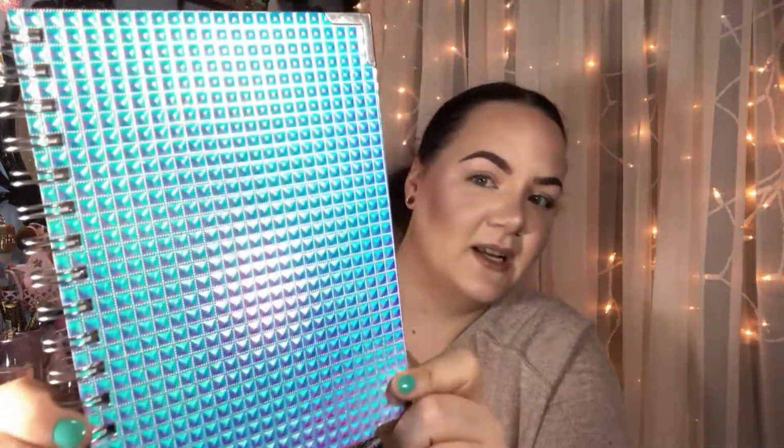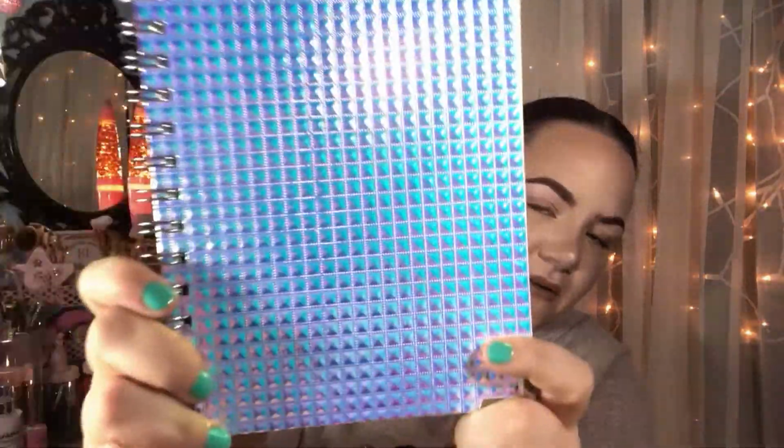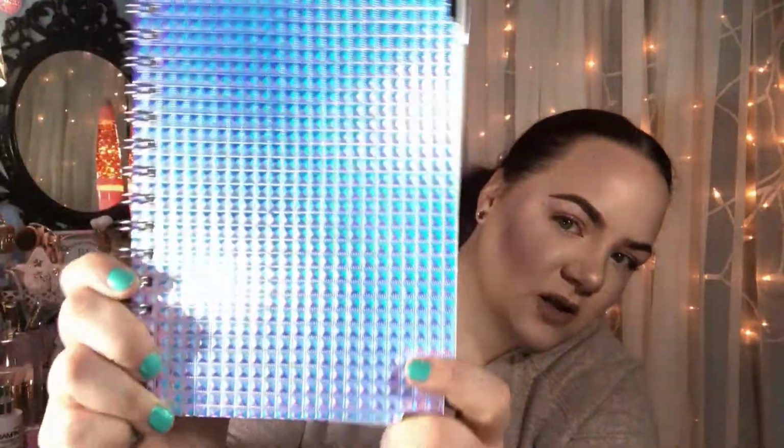I don't need any more notebooks, you guys know this, but I just cannot pass them up when I see them. I guess I'm a notebook collector now, so I grabbed this one. How beautiful is that? It's almost kind of holographic. I know holographic is more of a rainbow, but it's really cool. The light is kind of washing it out a little bit, but it's so beautiful. And this was $3. The only thing I don't really like about this is the pages are blank. I wish there was lines, but I could not pass it up just because of this cover alone.